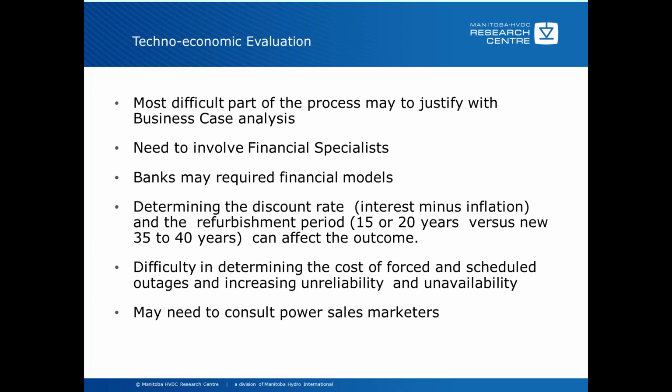Difficulty in determining the cost of forced and scheduled outages and increasing unreliability and unavailability. It is sometimes difficult to come up with average costs for forced and scheduled outages, but these are really important to do a business case analysis. Also, the unreliability and unavailability today will increase in the future, and of course some guesstimate or estimate has to be done as to what these figures will be, and probably you'll have to do some kind of sensitivity analysis with respect to these to show that they're not overly optimistic or overly pessimistic. By going through these and determining these, you can come up with a business case analysis.